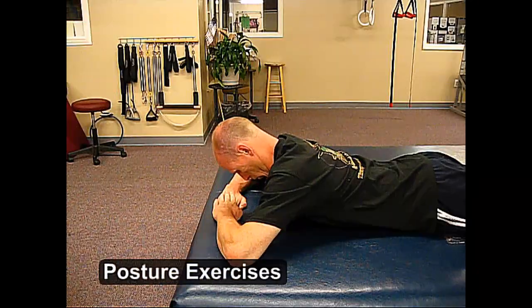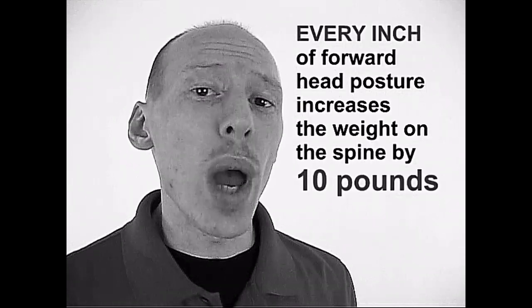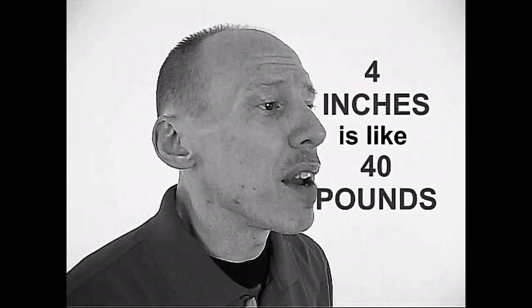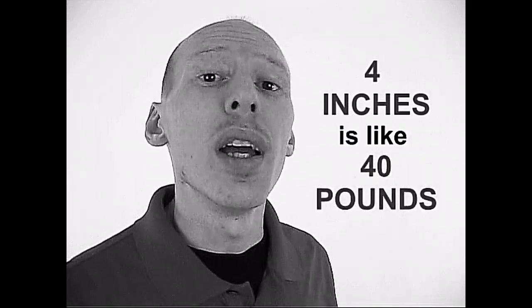As I mentioned in Part 5 of the Falling Solution system, for every inch that your head is forward, it increases the weight of your head on your spine by 10 pounds. So as an example, if your head is 4 more inches forward than it should be, that's like 40 pounds pulling you forward all the time.